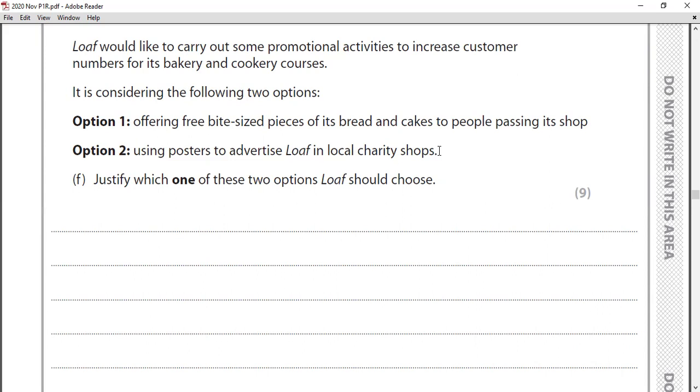Using posters is sometimes ugly. In a lot of developing countries you can see ugly posters everywhere, which actually pollute the beauty of the environment. So posters are a good, low cost method, and you can keep that information for a long time. But for a charity shop, I don't think the poster method works that much because they are local charity shops.